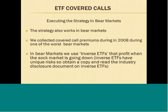And as I mentioned, we did collect covered call premiums. At the time, they only had monthly options, but we would buy 100 shares of an inverse ETF and sell call option premiums each month against our 100 shares of the ETF. So we were able to profit during the 2008 bear market.